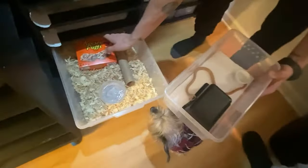Like, I got these three. So, the thing about this snake is, that's a hypo castagne. And here's his dad.